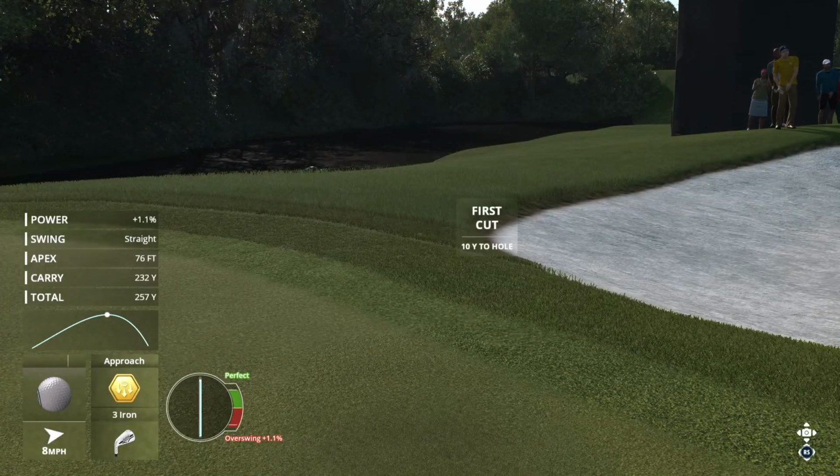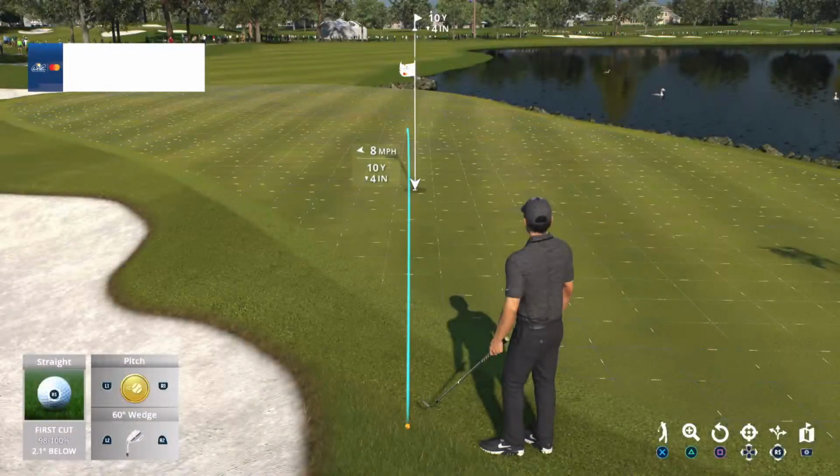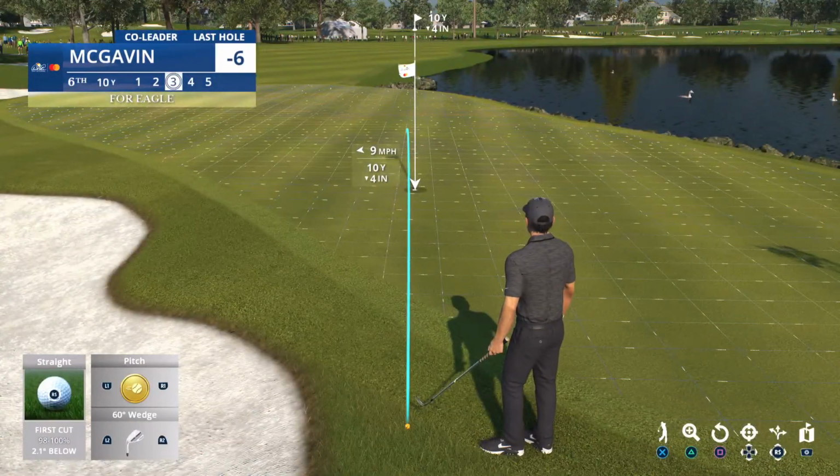Really hit that second shot on the button to this par 5, but Frank couldn't get it to stop. Yeah, too good, too long, sadly.